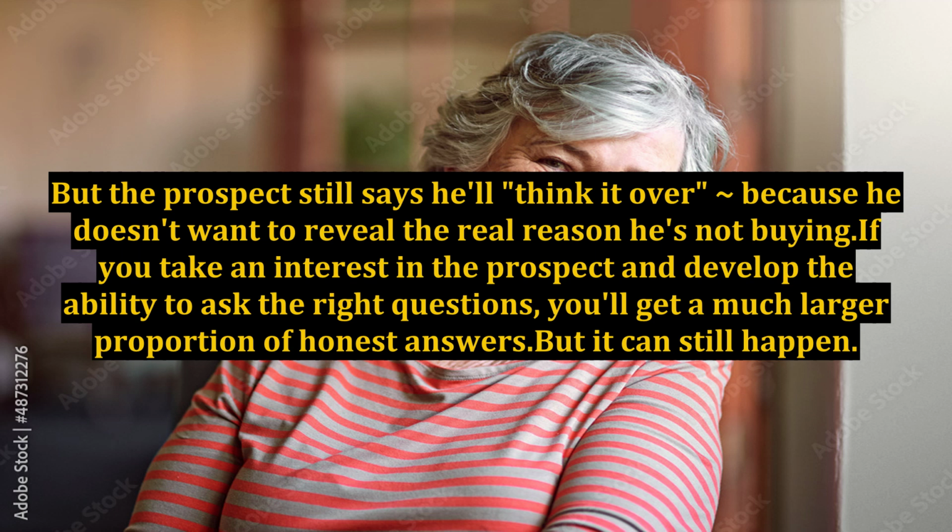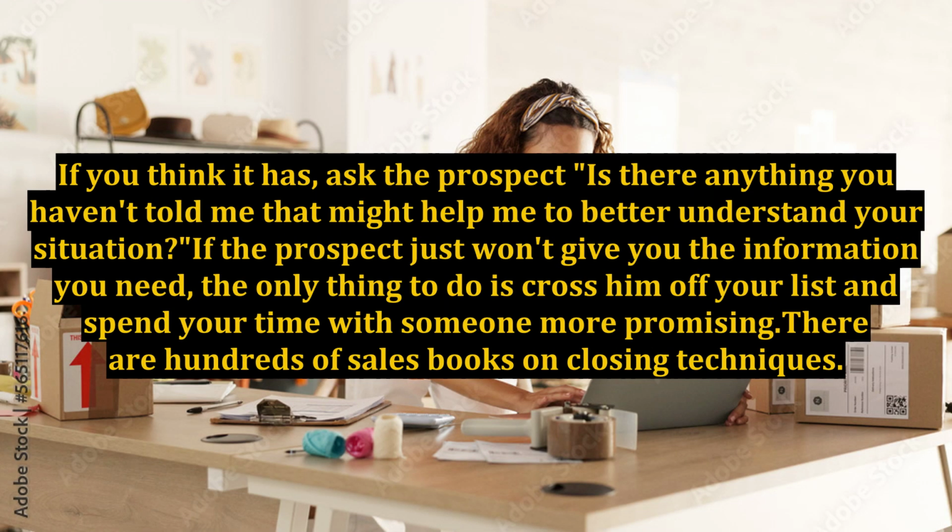If you take an interest in the prospect and develop the ability to ask the right questions, you'll get a much larger proportion of honest answers, but it can still happen. If you think it has, ask the prospect, "Is there anything you haven't told me that might help me to better understand your situation?" If the prospect just won't give you the information you need, the only thing to do is cross him off your list and spend your time with someone more promising.